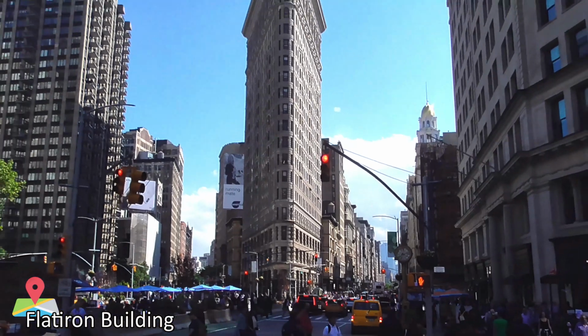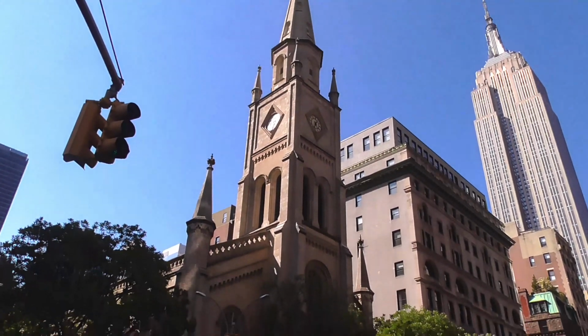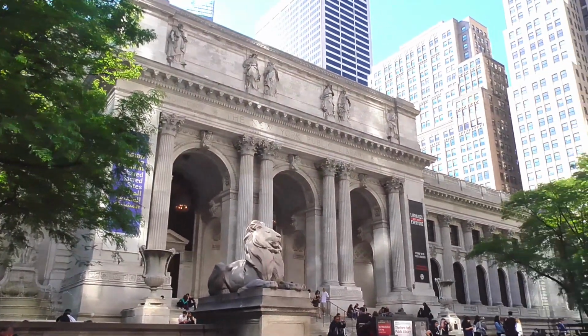The Flatiron Building, which has been called one of the world's most iconic skyscrapers and a quintessential symbol of New York City, anchors the south downtown end of Madison Square and the north uptown end of the Ladies Mile Historic District.